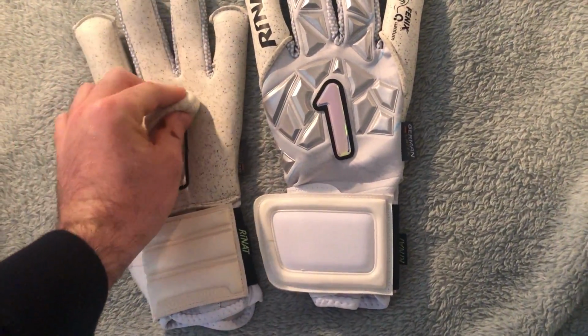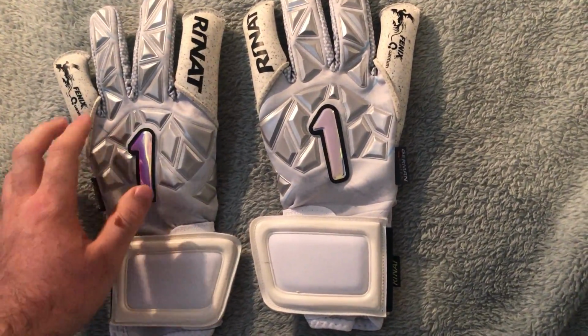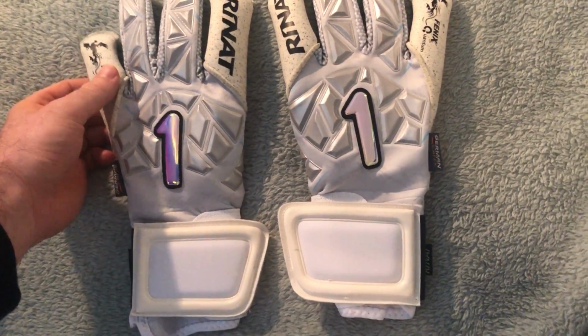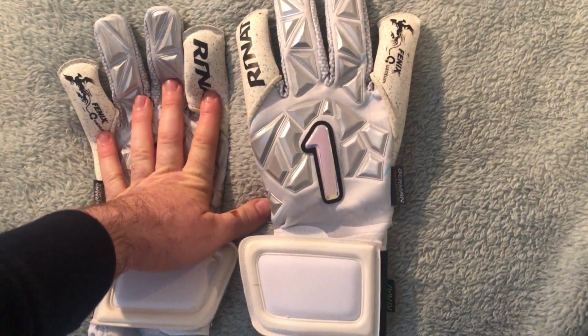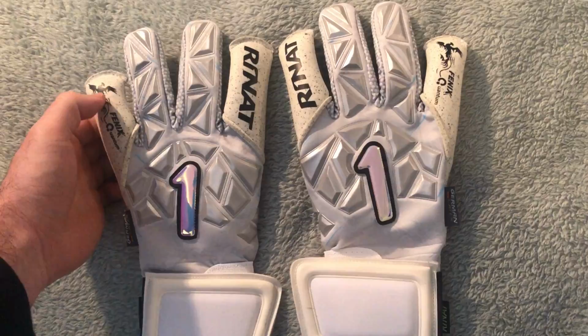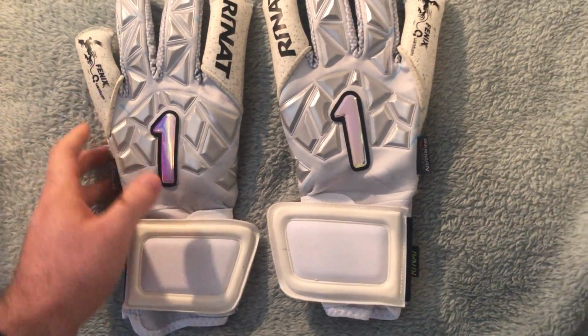It's reasonably tacky out of the packet, which is strange for a graphite latex or quartzite latex, whichever one this probably is. One thing I don't like about it is the Phoenix on the glove. The backend's really nice. I love the wrap over index and pinky finger. I think it just looks well. It feels nice too. I think the Phoenix looks a bit tacky, to be honest, even though that is the range they're branded as, which I get.